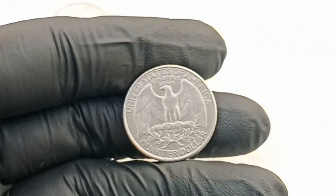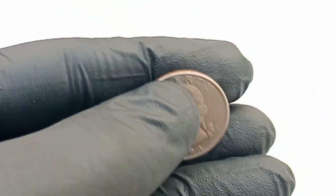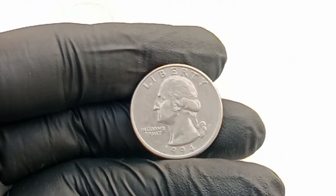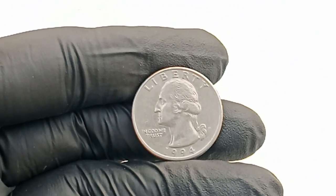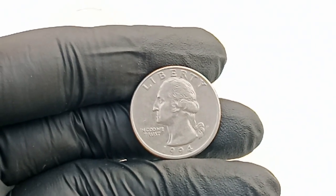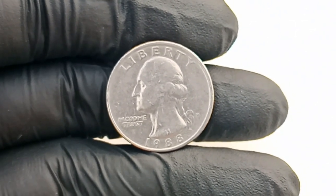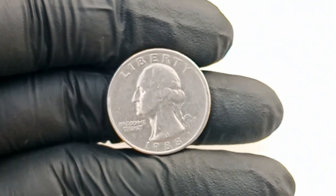Potential buyers view the 1994 P quarter not just as currency but as a miniature time capsule, an artifact capturing a moment of imperfection within a mass production system and offering a tangible connection to the intricate and often hidden world of the mint.